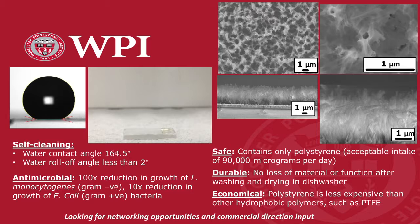And so these are composed 100% of polystyrene. So we were actually able to make an inorganic nanostructure, use that as a template to deposit the polystyrene and then remove the inorganic part, leaving behind just the polystyrene in this nanostructured shape. So it has this porous filament structure, and it is very, very hydrophobic.